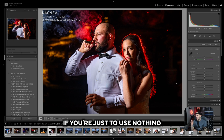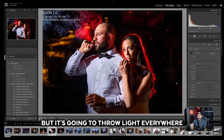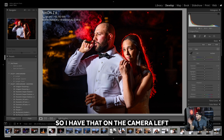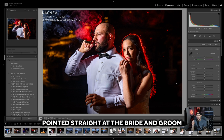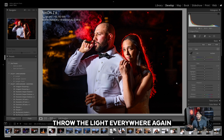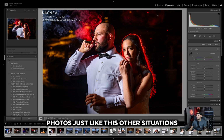If you were to use nothing but bare flash, yes, you'd be able to illuminate your subject, but it's going to throw light everywhere. In a particular situation like this, where I only want just their faces illuminated, I use that mag grid to help prevent that light from just going everywhere. So I have that on the camera left side of the image, pointed straight at the bride and groom. I also have a second light behind them, also with the Magmod mag grid, so it doesn't just throw the light everywhere again, but this time I have a red gel over it to help give them that red illumination of the smoke. So by using the mag grid here, which is one of my favorite tools from them, it allows me to control and shape my light, and make some really awesome photos just like this.